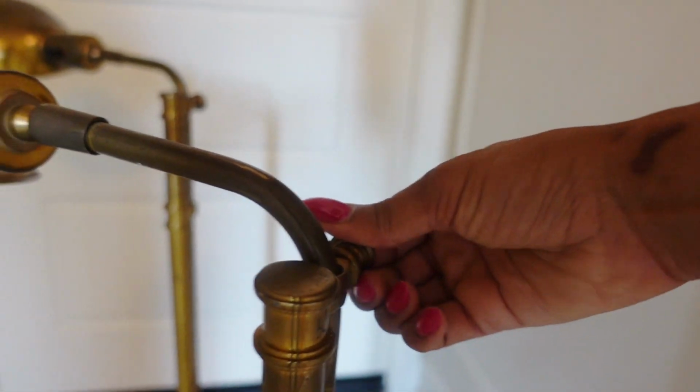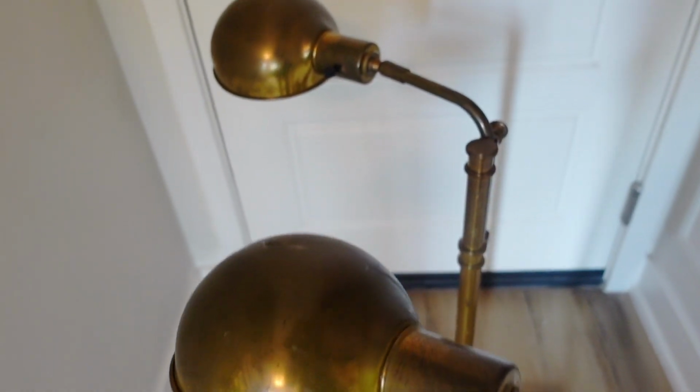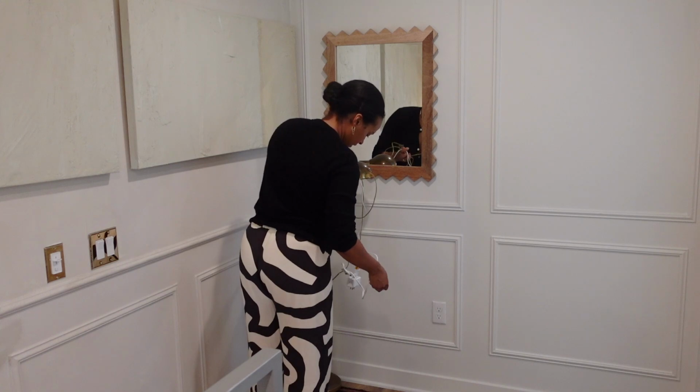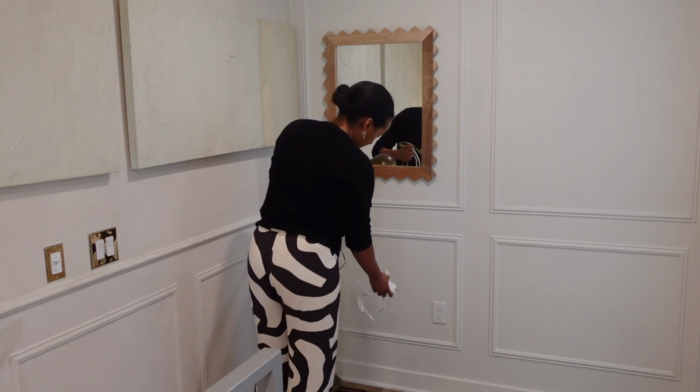It reflects light. These I got at the Rose Bowl Flea Market. If you're interested in what that looks like, I will link it above in the cards, but these are brass and they slide and adjust in size. And I have two of them, one in my living room and one in my hallway.